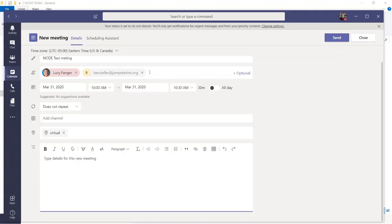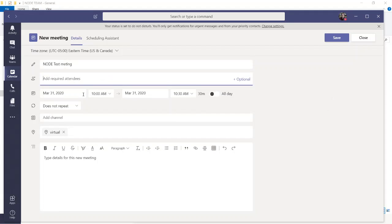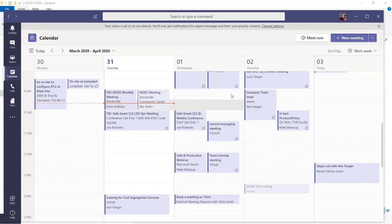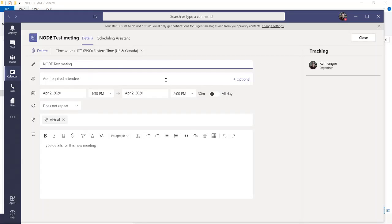I'm going to take these off for the time being just because I don't want to have them. But we're going to make this for the 3rd, and we're going to make it, because I've got morning things. It helps if you pick the right one. I'm just going to set the time 1:30 to 2 o'clock and then save it. So now you'll notice here is my node meeting all set up.